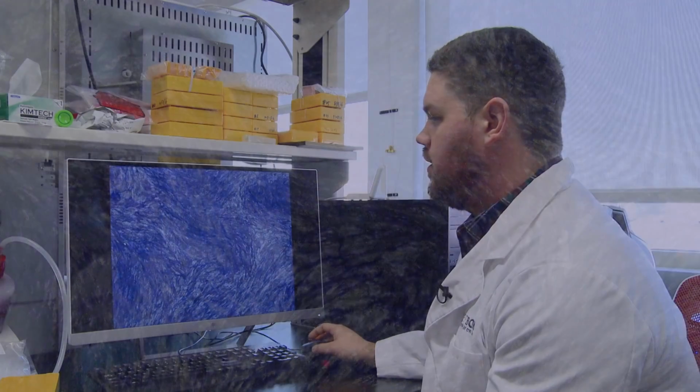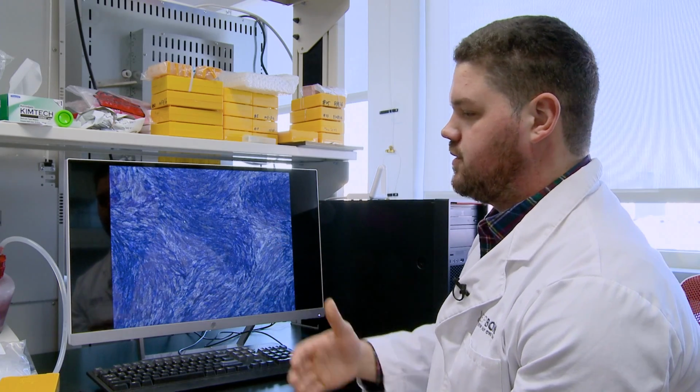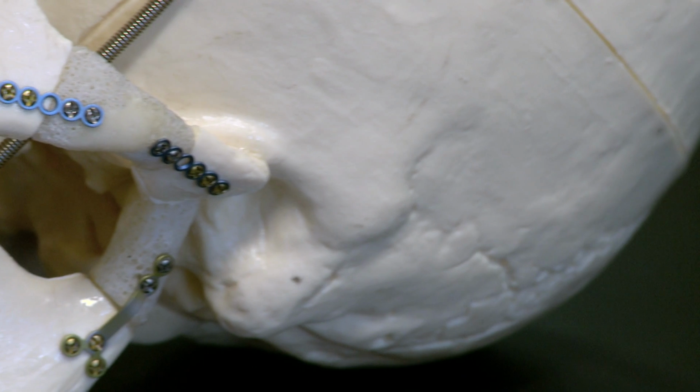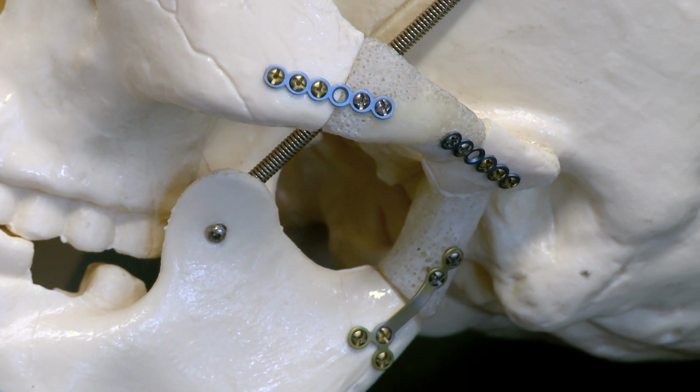And after being exposed to the same soup from the bioreactor, cells that turn blue when stained in the lab mean success. This is alkaline phosphatase. This is one of the proteins that we know is an early marker for osteogenic differentiation, so the cells turning from stem cells into bone cells. And so you can see that these are cells that are specifically expressing this protein, and that shows that they're going along that lineage.